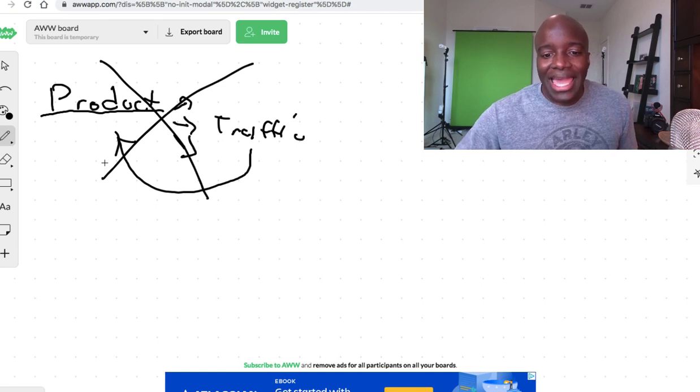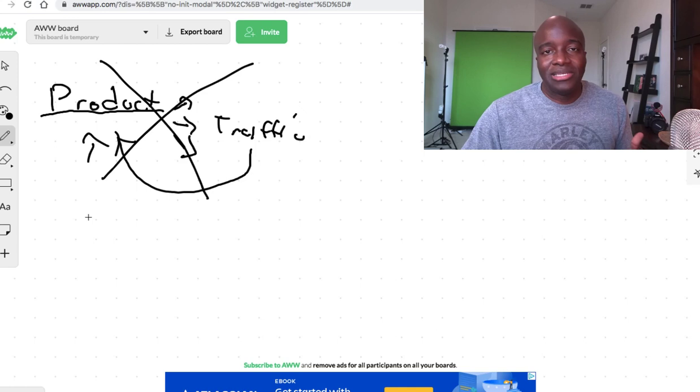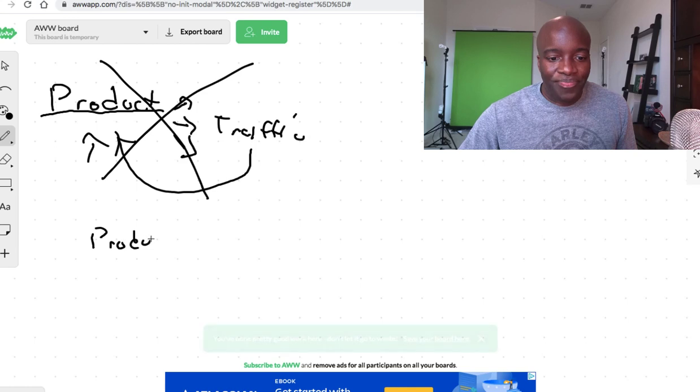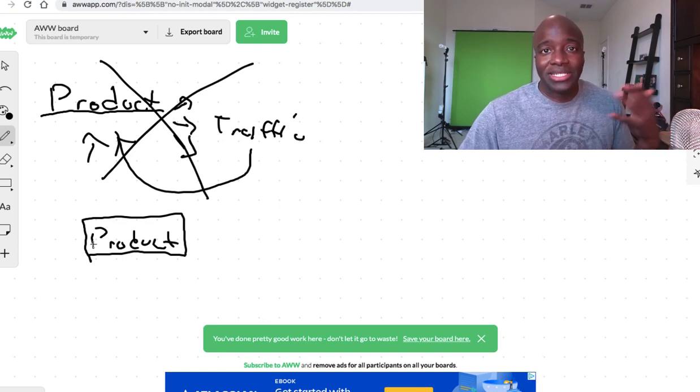So what basically needs to happen is that the person visiting this product needs to have multiple exposures to it. They need to be followed up with and given some value, which is going to help enhance the purchase of that product. So the first thing you need to do, obviously, is have a product, right? So let's put product up here again. You want to make sure that product is high converting, of good quality, and that it's actually going to help people.